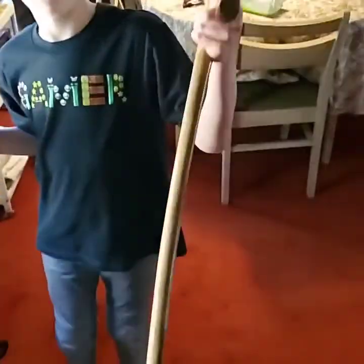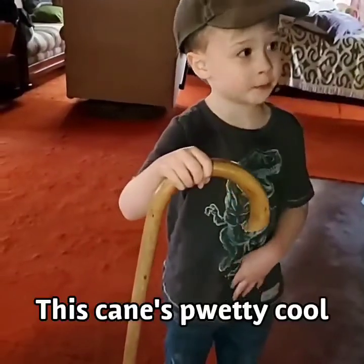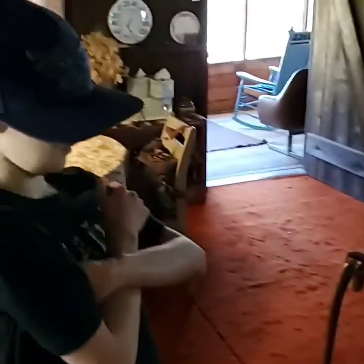This cane belonged to my great-grandpa, Richard Lehman. This is him. Without him, we wouldn't have this wonderful cabin. This cane's pretty cool. You know, I think there used to be another cane around here. Yep.